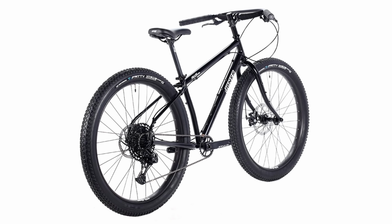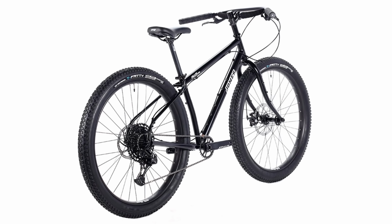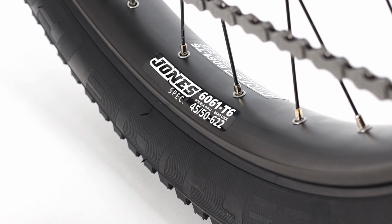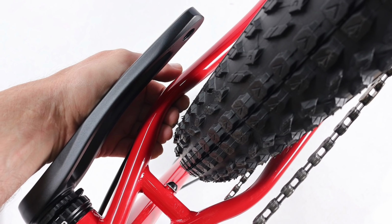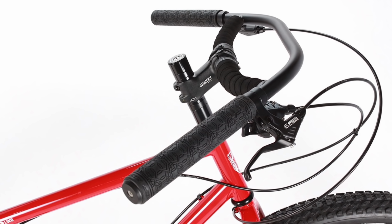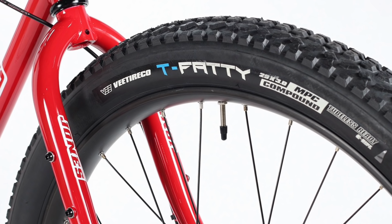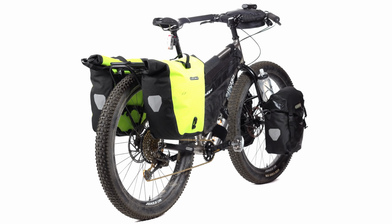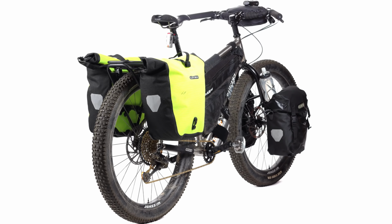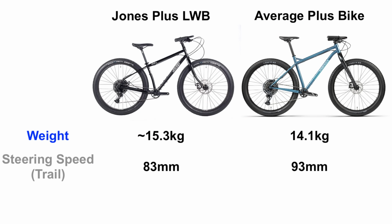The Jones is my pick because it's priced well, it has low gear ratios for climbing, and it's running appropriately wide rims for its 3-inch tyres. The steering is quicker than most plus bikes, which will help change direction with a moderate front load. It also has more than enough mounts for cargo cages and even racks and fenders, and some quick stats compared to the average plus bike: it's 9% heavier, it's a quick steerer, and the climbing gear is better than average.